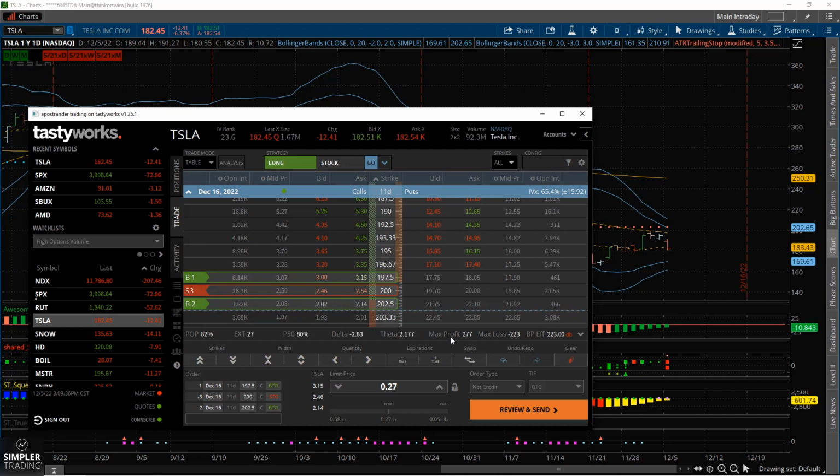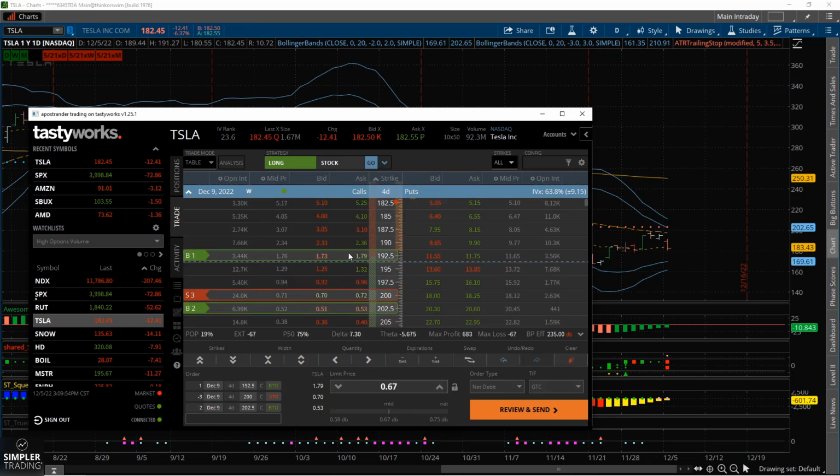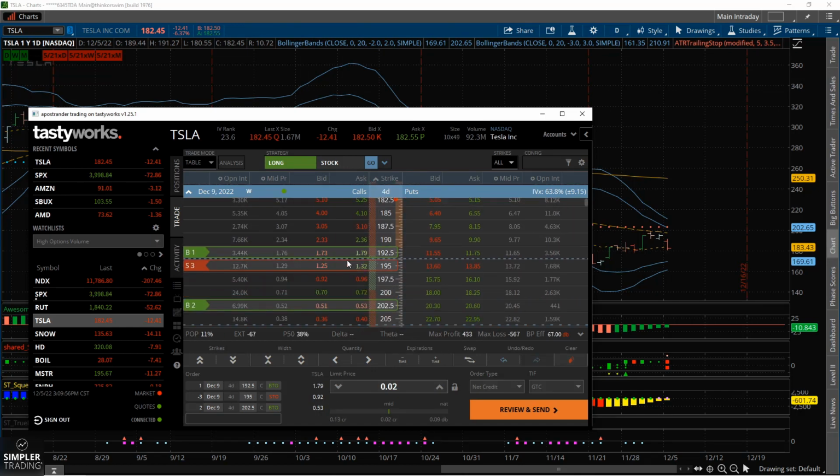So the max loss versus the max profit certainly doesn't look too bad. And as long as it remains out of the money, you definitely get the benefit of the theta decay and that small amount of premium locking in a profit too. Now, like I said, if you want to bring this in closer to expiration or maybe do a combination of that and lower strikes, you certainly can.